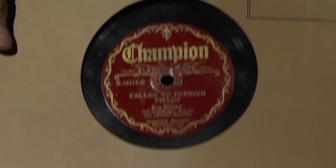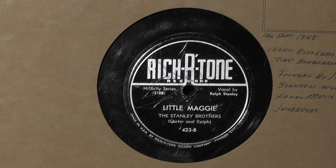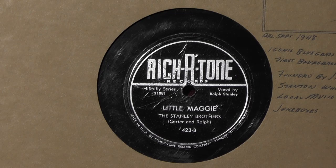5273 is a rare Champion recording by Roy Harvey. $50 minimum bid for Called to Foreign Fields. Here's perhaps Mark's favorite record in the entire auction. Lucky for him, he has already got a copy. Doesn't have to bid on this one. This is lot number 5429. Minimum bid $100 by the Stanley Brothers, Little Maggie on a Rich-R-Tone, their first label.